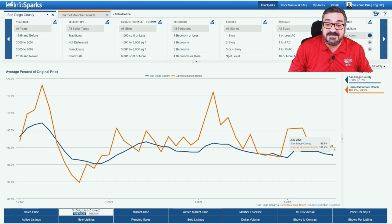And here we are today at 100.4% of original list price. So sellers in CMR are doing very, very well relative to their original list price. So that's good news. 100.4%, where the county average is 97.8.